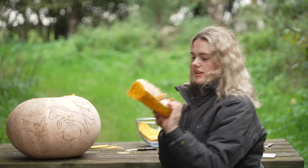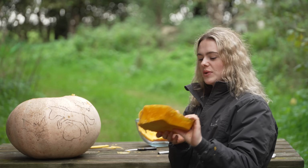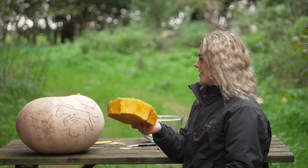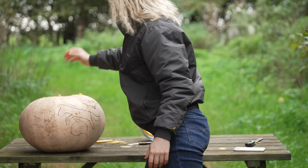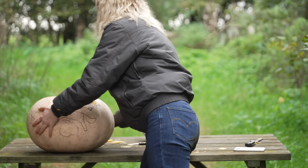I also never do it in a circle. I kind of do it in irregular edges. There's like a point here. So then when it comes to, you know, lighting your pumpkin or your jack-o'-lantern, you have a little corner and you can really easily see how it fits in. So it fits in perfectly. Oh, that's so good. Okay. Now it's time to do in here.